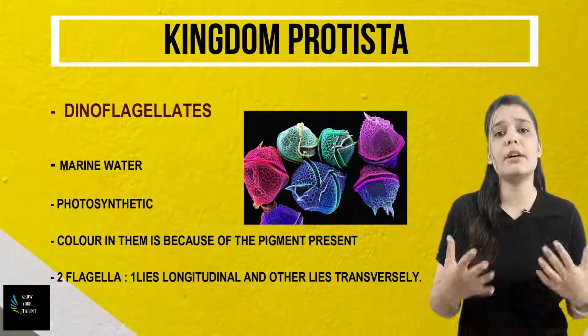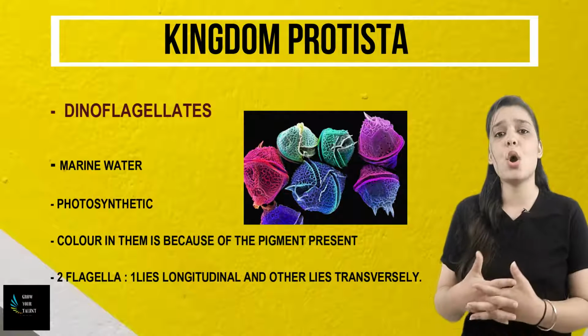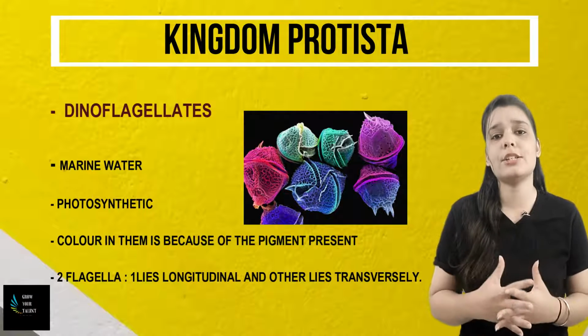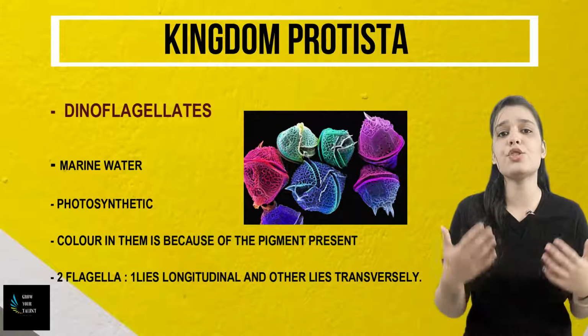Now the second type is dinoflagellates. Dinoflagellates are present in marine water and most of them are photosynthetic in nature. Their color is because of the pigment that is present in their cells. Dinoflagellates mostly have two flagella. One lies longitudinally and the second one lies transversely.